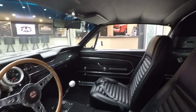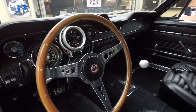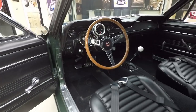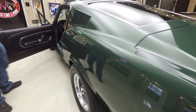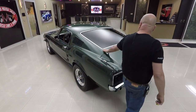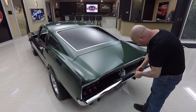Headliner's in beautiful shape. All the trim around the back window looks great. And look at that dash pad. And look at the chrome on the dash. Just everything about the car is amazing, guys. This is one high-end restoration on this car. You look down that quarter panel, the paint's nice and straight. You got BFGs on the rear. All the stainless looks good. The reflection in that paint is beautiful.